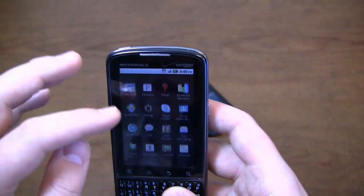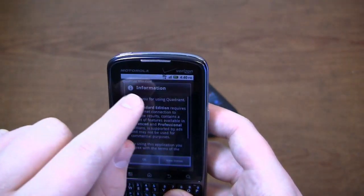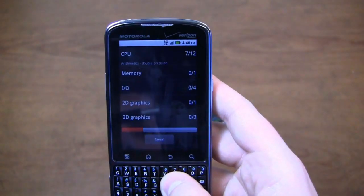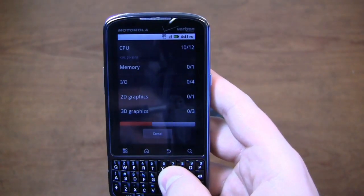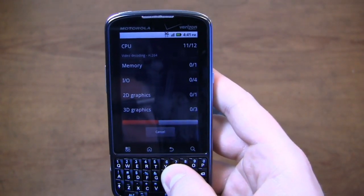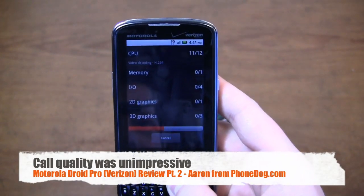Now, a review wouldn't be complete without 2 things. One, a Quadrant Standard test and a speed test as well. So let's run the Quadrant Standard test. And while it's running, let me tell you a little bit about the device. I've used it actually as my personal device for 4 days. And I've been pretty pleased with the sound quality. Now, the call quality hasn't been that great. I was actually pretty unimpressed with the call quality.